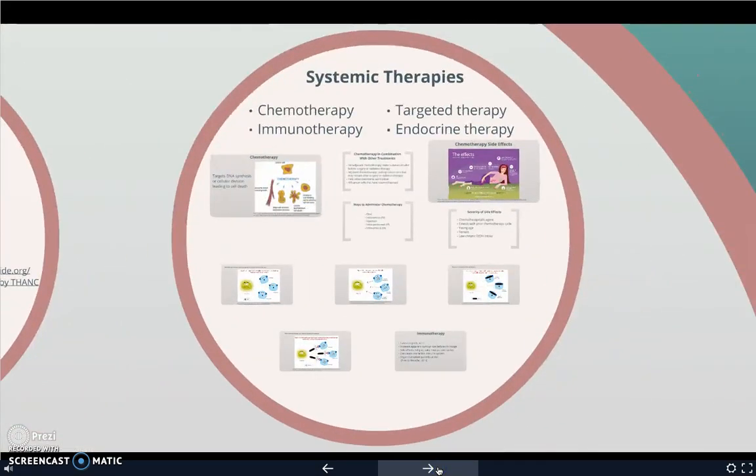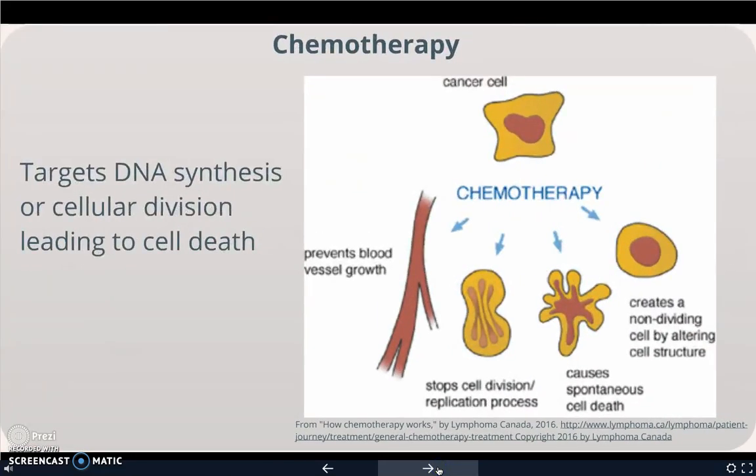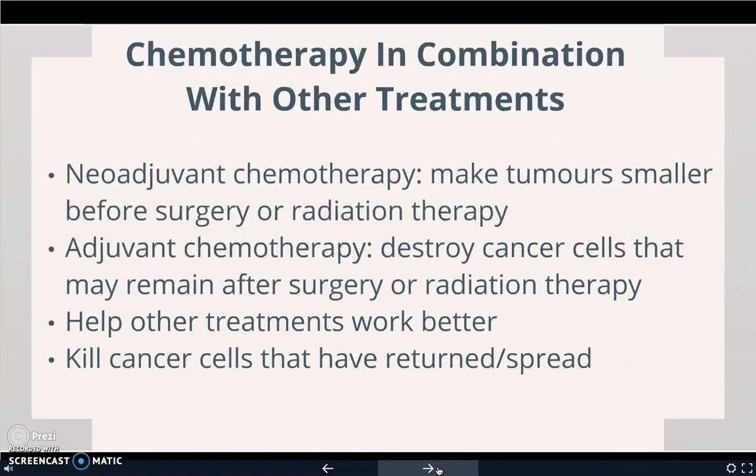Systemic therapies are another method of treatment. It includes chemotherapy, which works to target DNA synthesis or cell division to cause cell death. The drug received depends on the type of cancer, whether it has spread and where, and if you have other health problems. Chemotherapy can be used by itself or with other treatments.